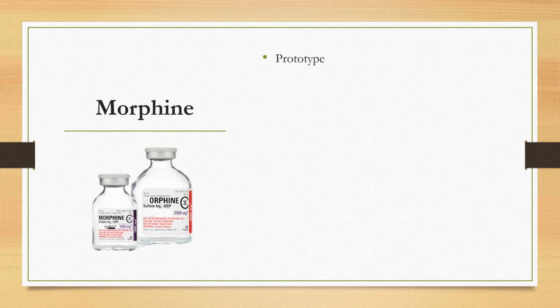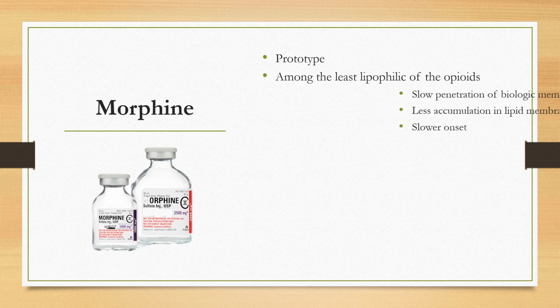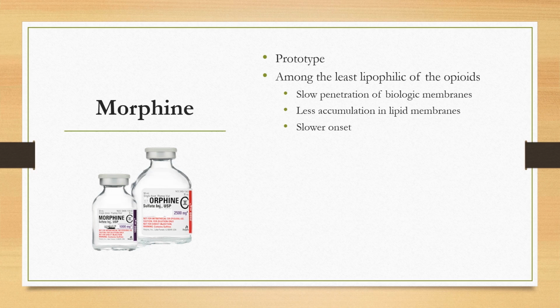With morphine administration, sedation will occur prior to analgesia, and thus nurses must not consider morphine-induced sedation as an indication of analgesia. Morphine is one of the least lipophilic of the opioid drugs, meaning it is slow to penetrate biological membranes, such as the blood-brain barrier. It accumulates less in lipid membranes, and it is also slower to provide the onset of pain relief.